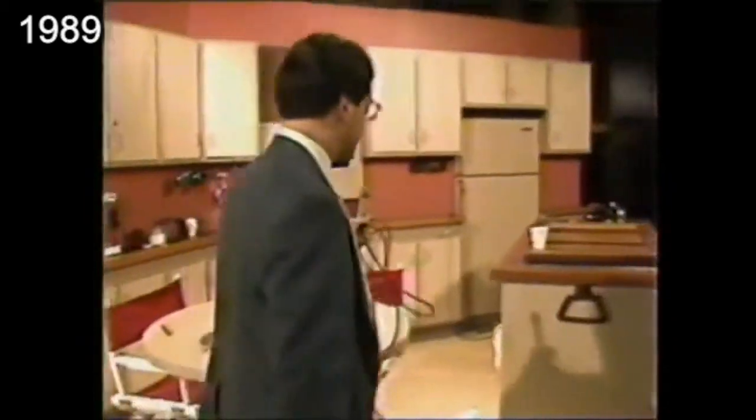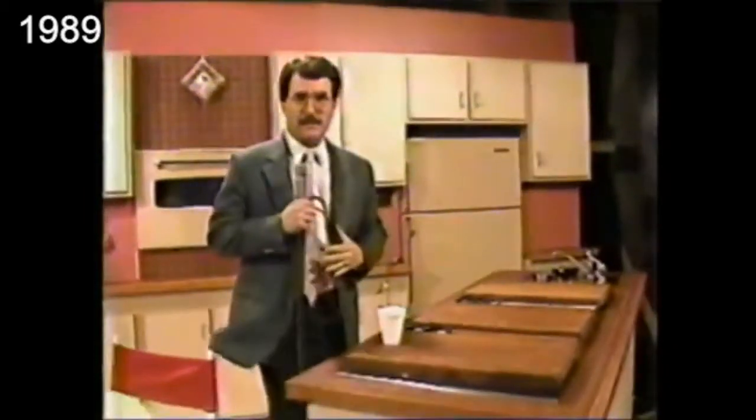This is our kitchen set. Most everything in the kitchen works except for the stove, the refrigerator, and the oven. Everything else works. No, this doesn't work, this doesn't work, but we got a new set coming, and when the new set comes, we'll have all those things that will work.